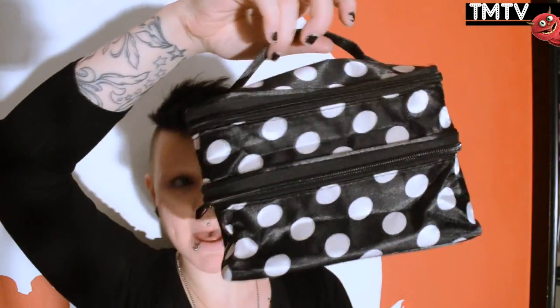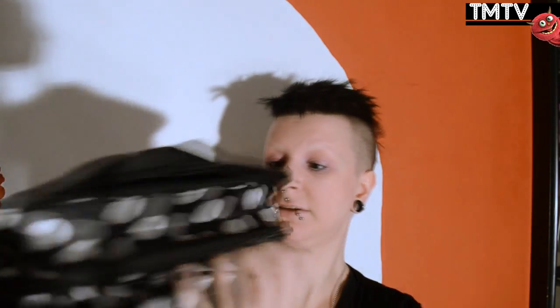I got this cute little two-story makeup bag. Thought I needed a new one of those. So it has some compartments and a built-in mirror, and then the second story is completely open, so this is great for traveling. Then I got a set of makeup brushes.